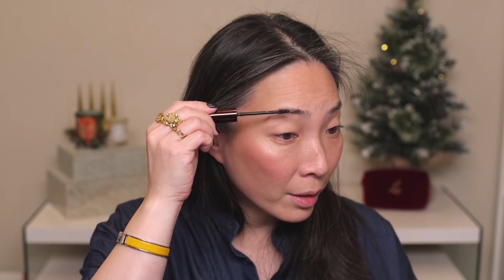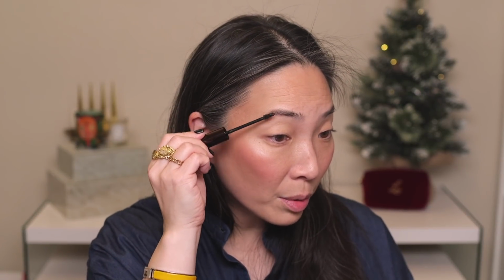All right, as for eyebrows, I'm just gonna use my Tom Ford Fiber Brow Gel. I don't have any By Terry eyebrow products, sadly. So I'm just gonna use the granite color here and just quickly brush that through.